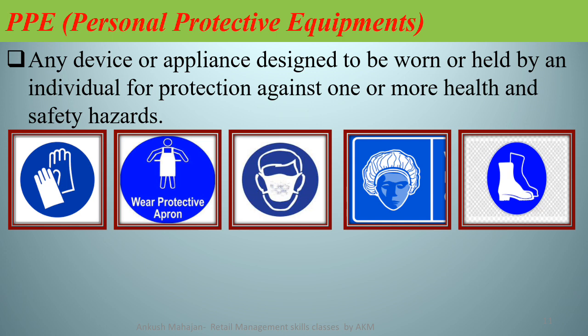These include gloves to protect hands from any infection or injury, apron for clothes, mask to avoid foul smell or infectious smell, helmet or head cap to protect head, safety shoes for protection from any heavy product falling down on your feet. So these are the main safety equipments or personal protective equipments mainly used in any industry.